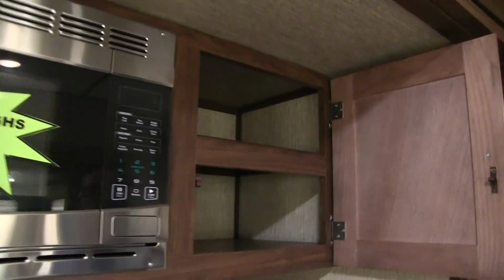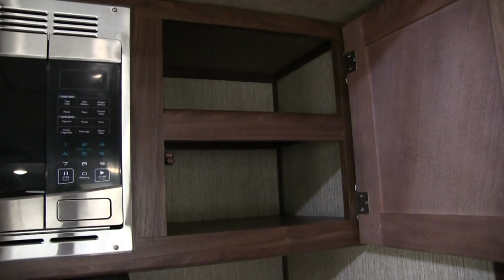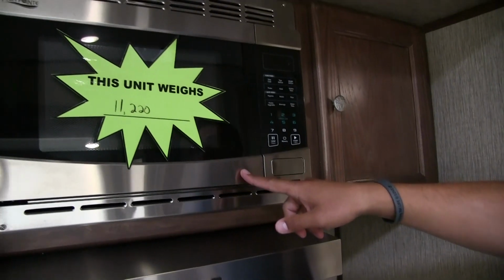Right up top here, you'll see you have additional storage. You have the shelf built in. Great place to put spices. Microwave off to the side.